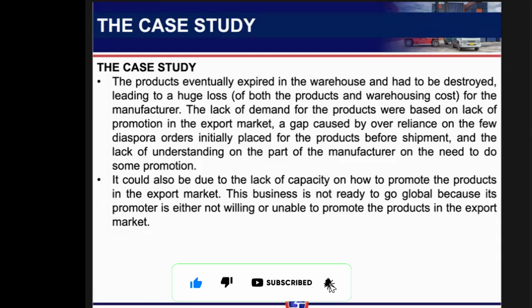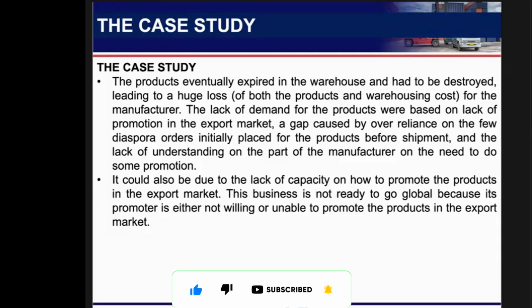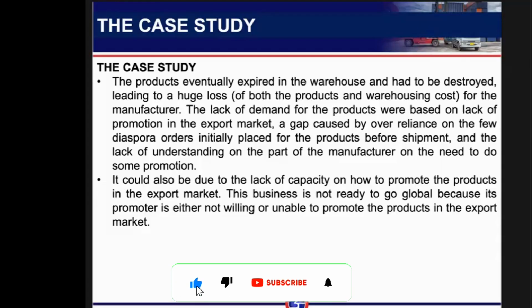No one wants to spend money on promotion because promotion is seen as a cost rather than an investment. Am I making sense, please? Promotion is not a cost, it's an investment. Because if I invest in the promotion, then it helps me at the end of the day.